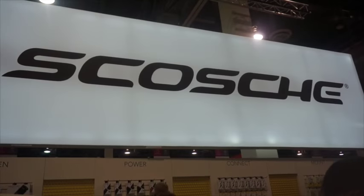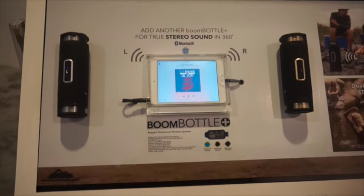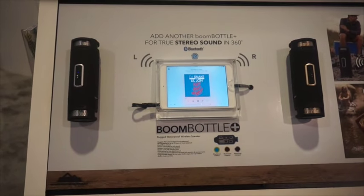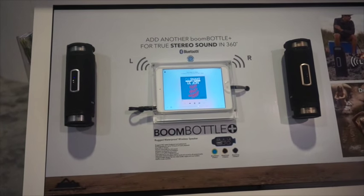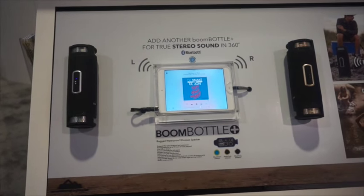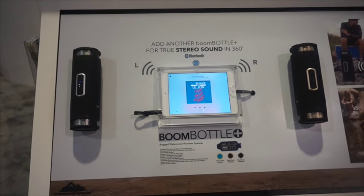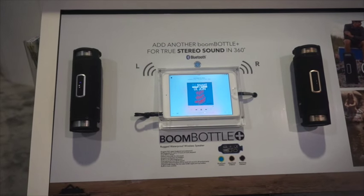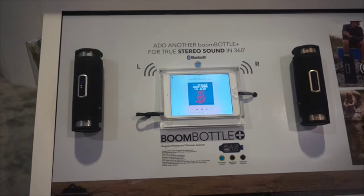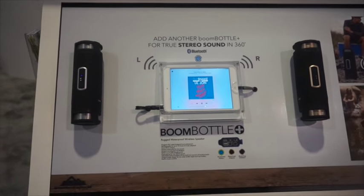This is the California-based Scosche company, and I stopped here because I'm looking at the boom bottle, which is a speaker system that you can actually take into the pool, and these speakers will float. Each one would cost around retail now about $179. There are smaller versions. The young lady here told me that those would run starting about what?